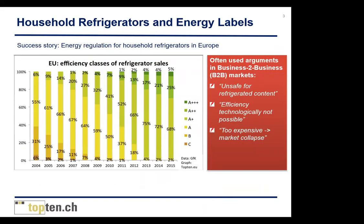Energy labeling and eco-design regulations for household appliances have been a success story in Europe. However, for similar professional appliances on the business-to-business market, similar regulations were long prevented through arguments like saying that efficiency is technologically not possible or that it's unsafe for the refrigerated content or that it's too expensive, that the market and businesses relying on these products might collapse.